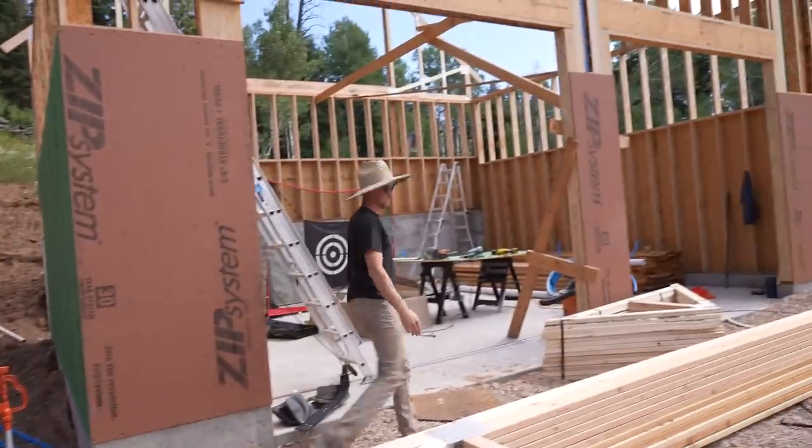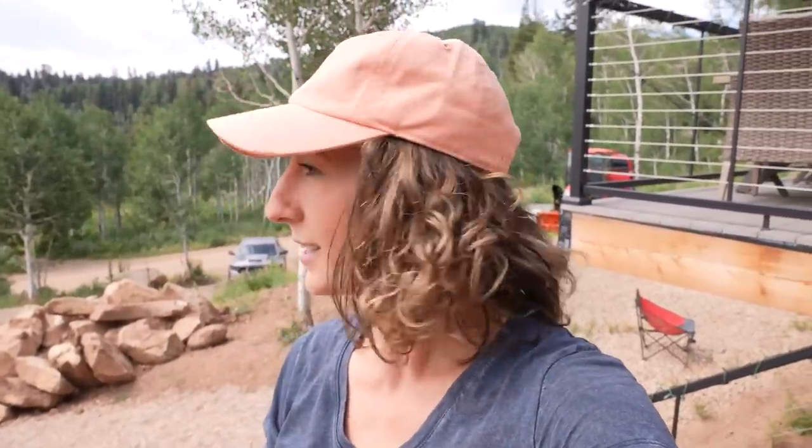Now the fun part begins. Good job. All right, usually the first is the worst, and that was pretty good. They have it set in place. They're just making sure it's perfectly where they want it to be nail gunned in place, and then they're gonna nail it, brace it, block it.